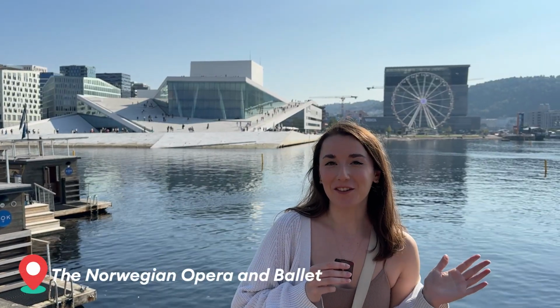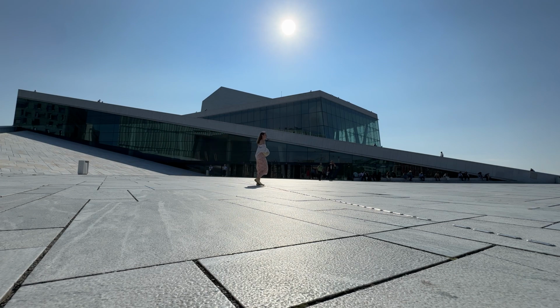So we've just done the cruise, which was really nice and beautiful weather for it. But now we're going to go and walk up to the top of the Opera House, which is free to do. So why not do it while you're here in Oslo?